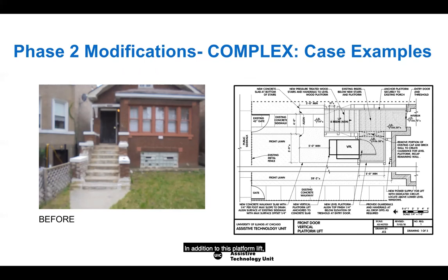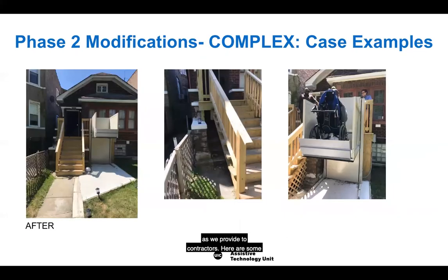In addition to this platform lift, a new pressure-treated level landing needed to be built on top of the old porch and adjacent to the lift to allow for a smooth transition to and through the front door. New stairs were also added for continued foot access to the home for the client's family. Modifications like this definitely required a detailed drawing, as we provided to contractors. Here are some photos of completed work showing the new platform, the new vertical platform lift, and the client using the vertical platform lift.